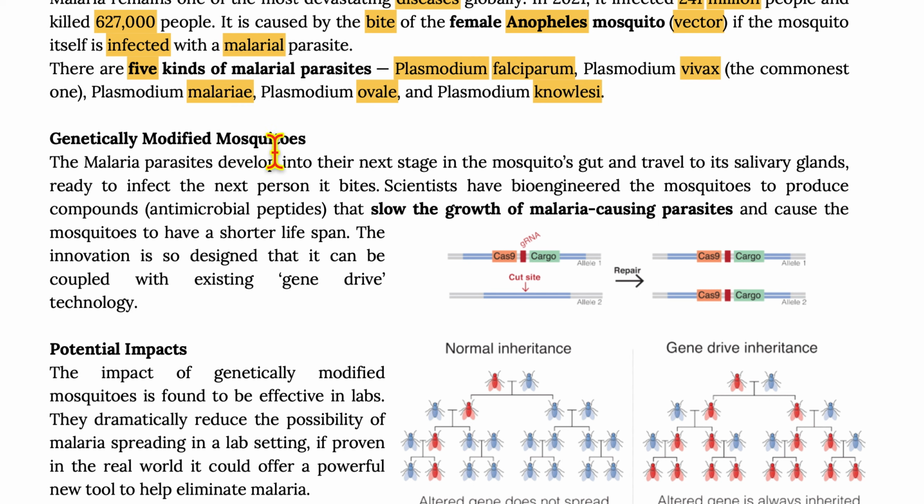Now, moving on to genetically modified mosquitoes, the malaria parasite develops into its next stage in the mosquito's gut and travels to its salivary glands, ready to infect the next person it bites. Scientists have bioengineered the mosquito to produce compounds, that is antimicrobial peptides, that slow the growth of malaria-causing parasites and cause the mosquito to have a shorter lifespan.